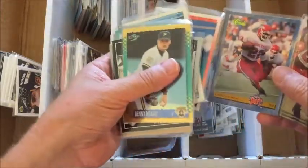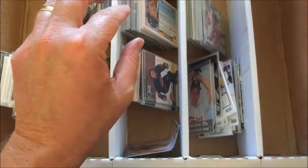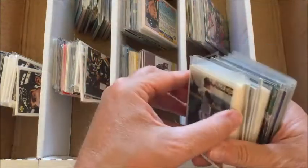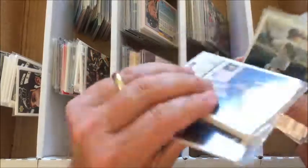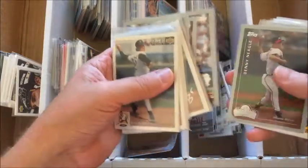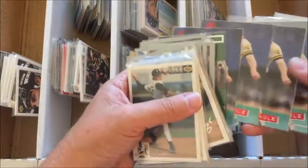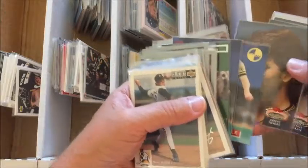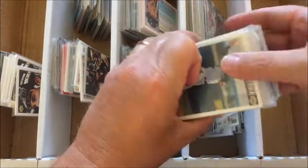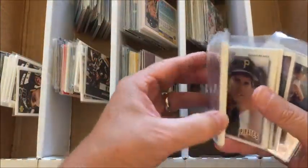So, unfortunately, pretty much all common. Some good hockey players. Haven't run across too much in terms of anything to write home about in baseball. So let me know what your favorite player was. I don't know if there's that much of a choice here. I mean, we got a couple Phil Niekro cards, but I guess those would still be considered common Hall of Fame cards, so nothing really spectacular sticks out.